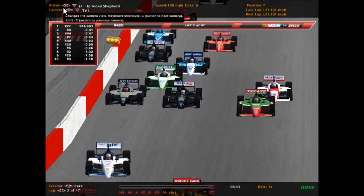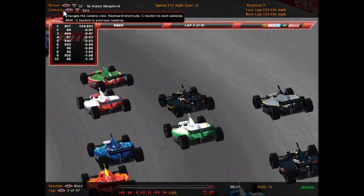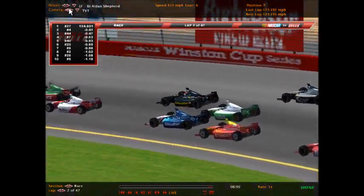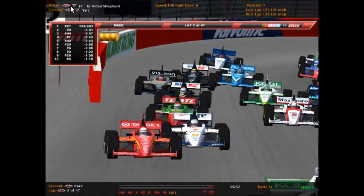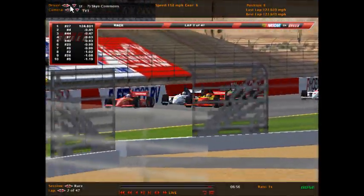They're almost 3 wide off the 4th turn, almost 4 wide now. These cars, unlike the stock cars, are a little bit more forgiving to some extent. But when they crash big. After all, this is open wheel racing.